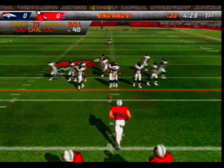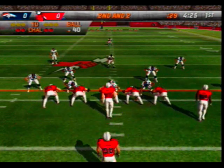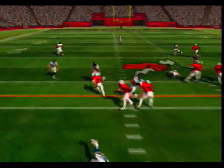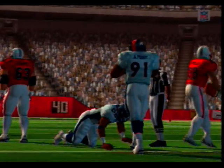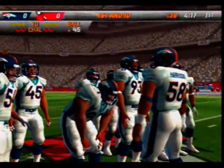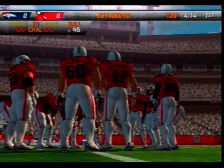Ball on their own 40-yard line. Douglas, Malone setback. With a counterplay. Harrison is there for the tackle at the 45-yard line. So he picks up about five on that run, moving the chains in the process. The line did a great job there of blocking the backside pursuit, which helped him get the first down.